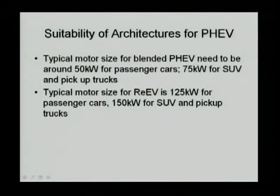So typically, if you look at this chart, if it's a blended PHEV, the motor size needs to be roughly 50 kilowatts or more for a passenger car, for a sedan, compact or full-size passenger car. If it's an SUV, you're going to need a little bit more power, so usually you will need a motor at 75 kilowatts. If it's a series or range extended HEV or full PHEV, you're going to need a motor size of at least 125 kilowatts for a passenger car and probably 150 kilowatts for an SUV. Of course, the exact rating of the motor needs to be designed according to the type of vehicle, the weight of the vehicle, the acceleration needs, the top speed, and so on. So this is, again, just to give you a rough idea of what type of motor needs to be placed in a PHEV, in a range extended EV, and in a blended PHEV.